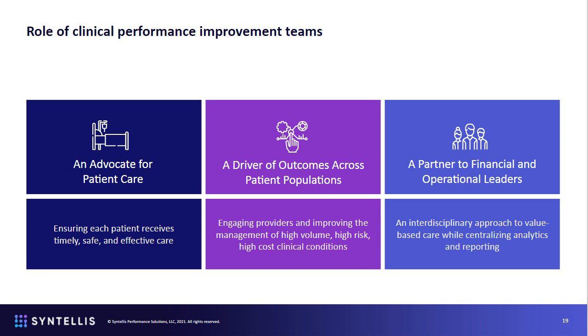Essential to this work and the driving of patient outcomes is engaging providers. Jay talked a bit about that, but engaging providers is really key to taking action and to driving change in an organization. And then thirdly, just as Jay walked through, being a partner with the financial and operational leaders as well.